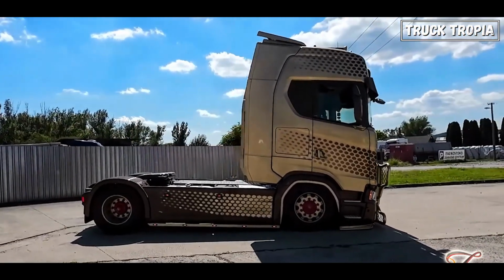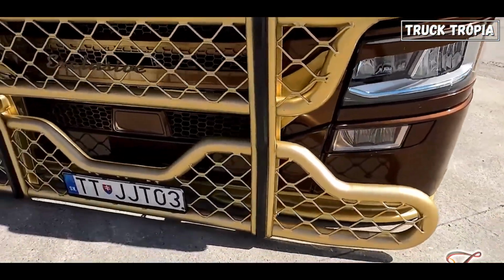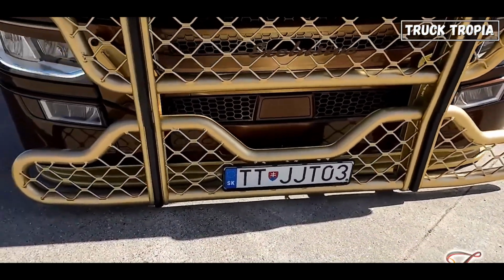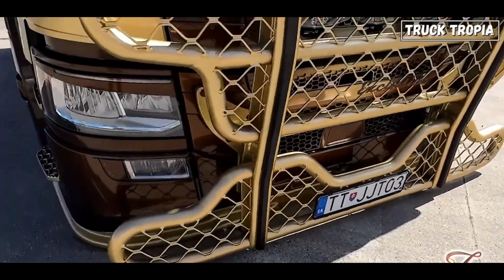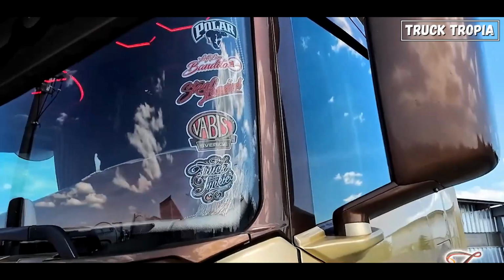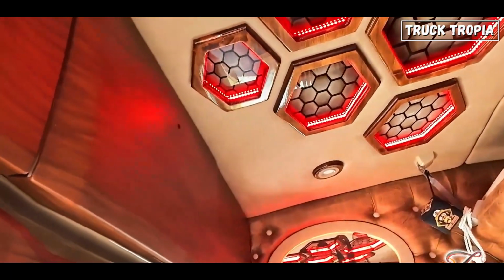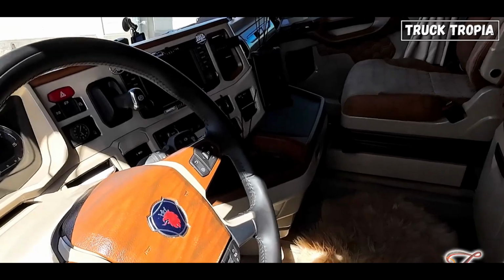This brings us to another impressive truck, the Scania 560S from JojoTrans. This truck has just returned from Truckfest 2024, one of Slovakia's largest truck festivals. The Scania truly stands out with its stunning gold and brown color scheme. Inside, an outstanding upholstery job has been done, with all the interior finished in beautiful brown leather tones.